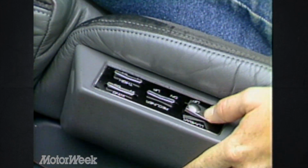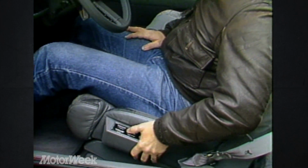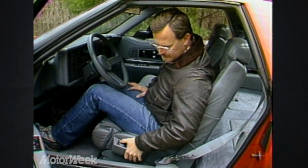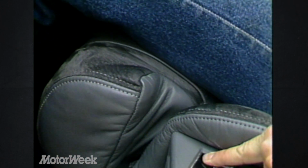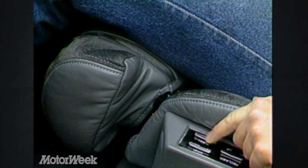Seating in the Reatta is equally spacious with 6-way power seats standard. Everyone on our staff found a position they liked. The suede and leather upholstery holds you in place nicely, and there's good all-round support. Our car's optional 16-way driver's seat also had adjustable lumbar, side bolster, and under-the-thigh support.